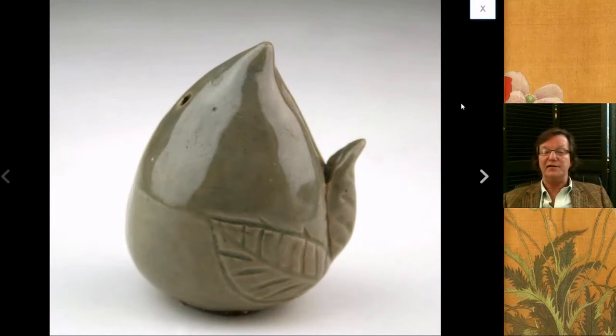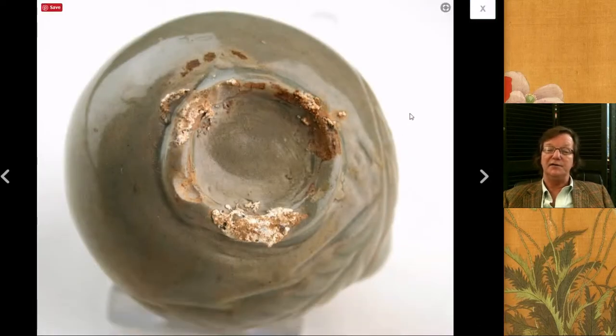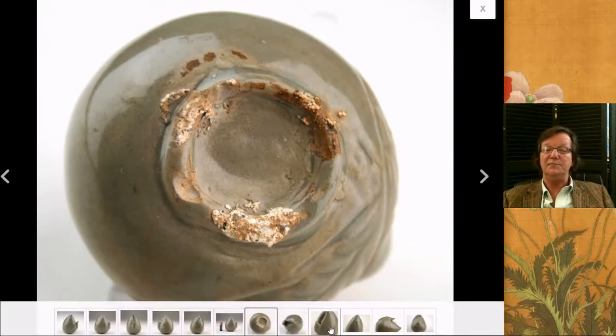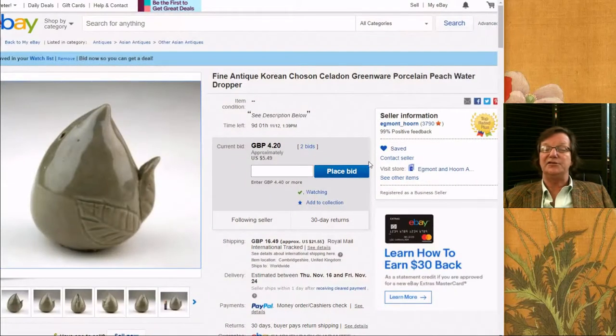And then Egremont Horn has some interesting things up this week. This is one of them. It's a very nice celadon Korean peach form water dropper, but very nice quality. He's got a good picture of the bottom on there. There it is with the three clay spurs. Good deep green Korean glaze. Nice object, and it's just started. It's only up to about $5. So, as I always say, go by and leave a bid. Leave a bid on these things if you're interested in them.